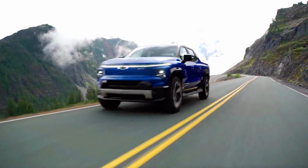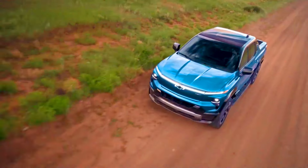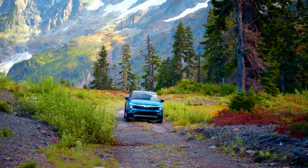Silverado. The Silverado's interior is spacious and comfortable, with plenty of room for 5 passengers. The cabin is also well equipped with features such as an available heated steering wheel and ventilated seats.